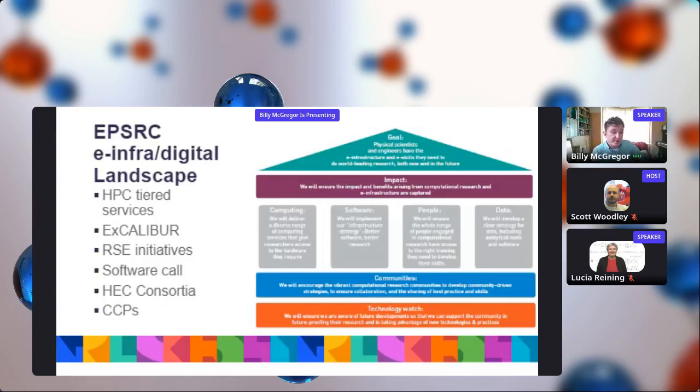And we also have the HEC consortia, which are networks of computational researchers, which are provided with large amounts of national Tier 1 high-performance computing resource, Archer 2, to distribute amongst their members and serve as a forum to share knowledge and develop software. The third tranche is people, so to ensure the whole range of people engaged in computational research have access to the right training and skills opportunities.